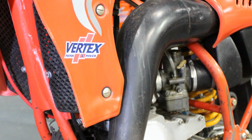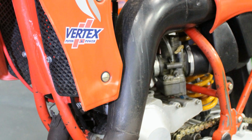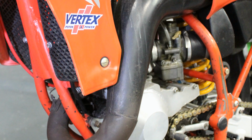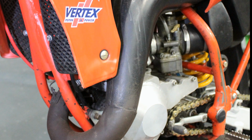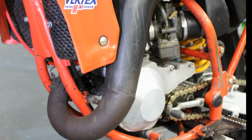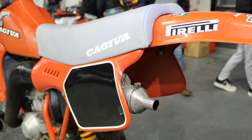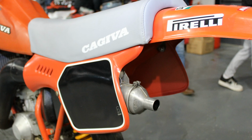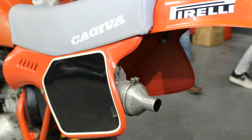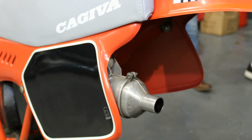Now, our featured Cagiva 125 still appears to have its original stock exhaust expansion chamber from 1983, and there doesn't seem to be much in the way of damage on this pipe for a 39-year-old machine, but our exhaust, of course, is then in turn bolted onto this Italian-made SEM alloy tailpipe, which was a very popular fitment on these 1980 Cagivas.